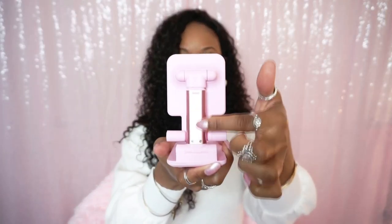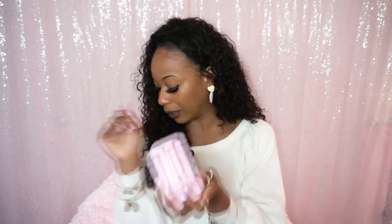And then it has like rose gold on the back of it, and I just think it's so cute. So I got this for my desk as well. And then it folds up like this, so if you're not using it at the time, you could just put it in like a pocket in your desk or something like that, or just sit it at your desk. It's up to you, but I just thought it was super cute, so I got this pink one.